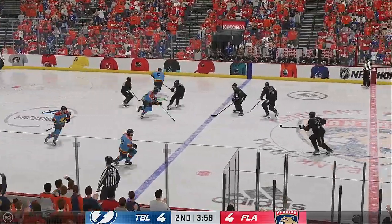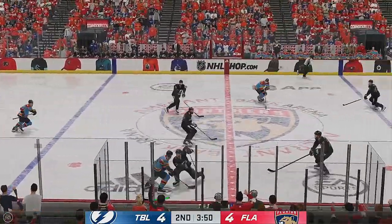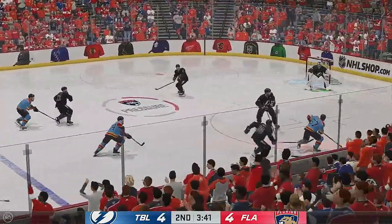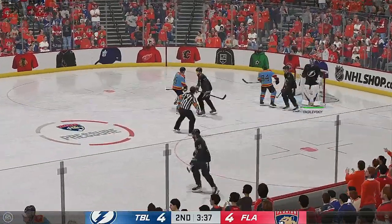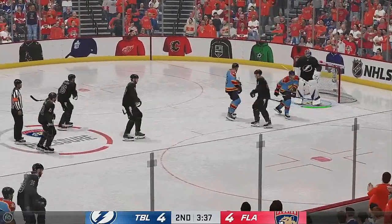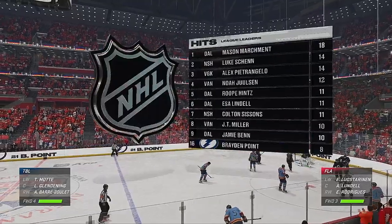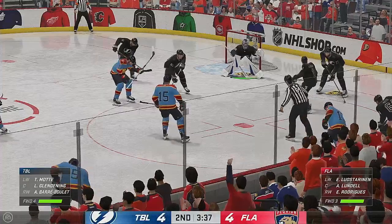Florida's got it in their own zone. High speed at center, moves up ahead now. Grabs the puck at center. Fires it on net and makes the routine save. Puck is frozen and we'll get a face-off. Just here in the late stages of this frame, we are all tied up in this one.